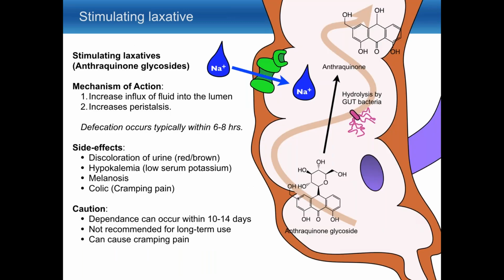I think I've shown you this before. I can't remember. So with any of those stimulating laxatives that we talked about, they cause sodium to basically be pumped actively into the lumen of the bowel. That leads to water migration, and they also irritate and cause increased peristalsis. So if you take senna, you usually have a bowel movement. You take it, let's say 11 o'clock at night, you wake up in the morning, and at 7 a.m. you have a bowel movement.